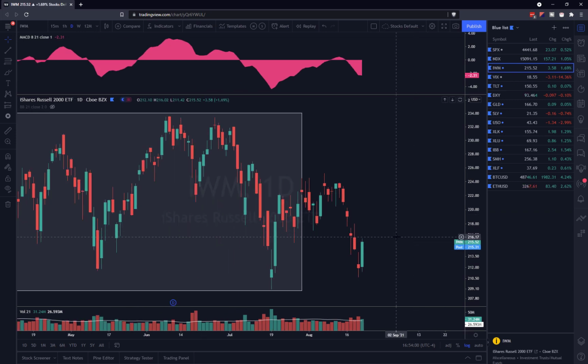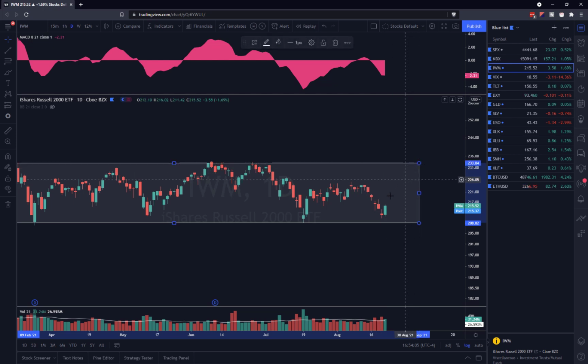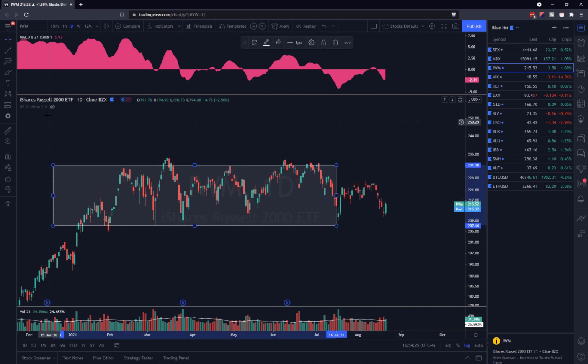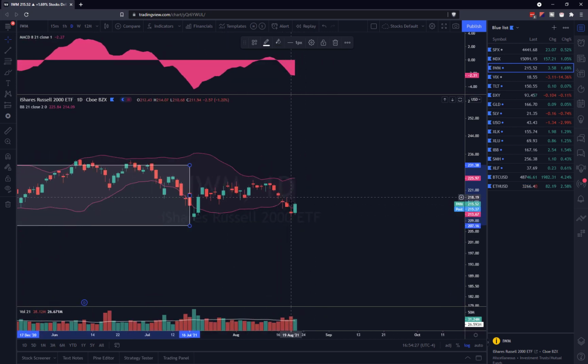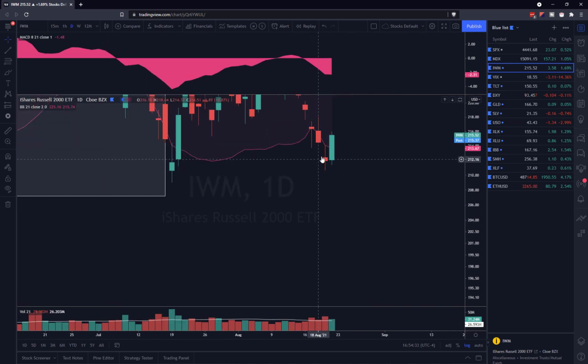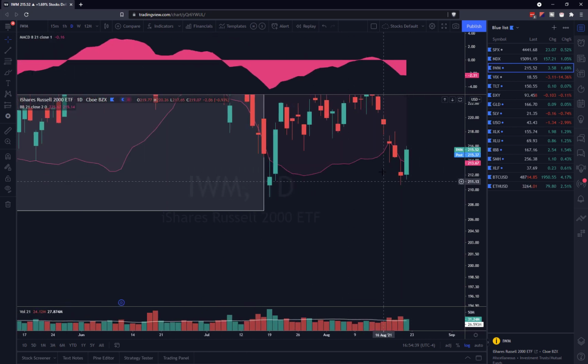Now, the Russell 2000 is a lot more interesting here, and the weakness is definitely persisting. This range that we've talked about all year is still in play, and you can see we're once again testing the lower end of this range. We published an idea on TradingView and on our Twitter stream yesterday saying, okay, here we go again. Russell 2000 down 6 days in a row, and by the way, we were below the lower Bollinger Band as well. This was in regards to yesterday's session.